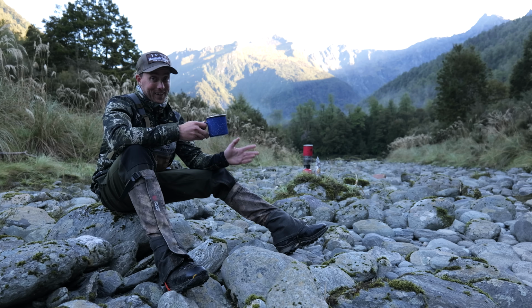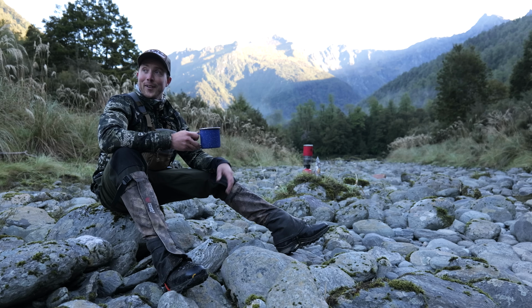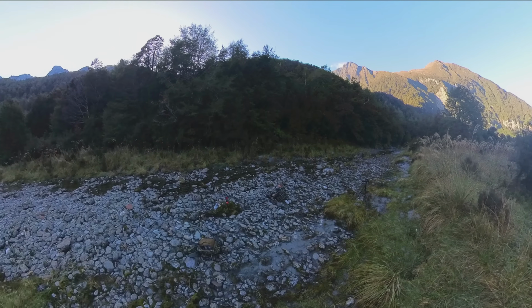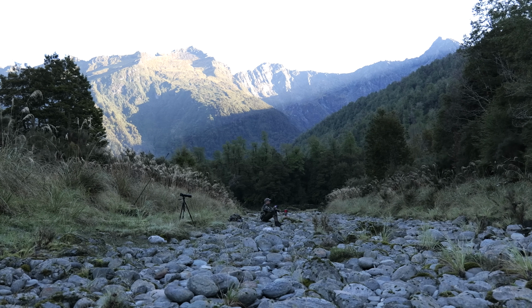Wait till you freaking see the blind I found. It's a natural blind, it's just a big bush basically. It has got to be the best setup I've ever found, I reckon. You just wait to see it, man, it is next level. Man, hear the bellbirds.